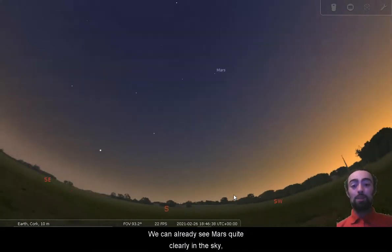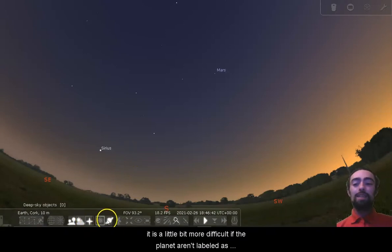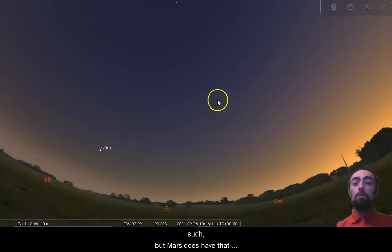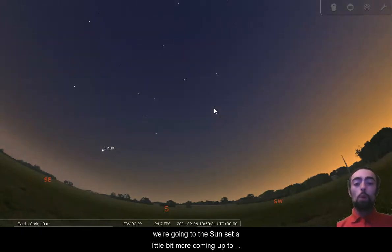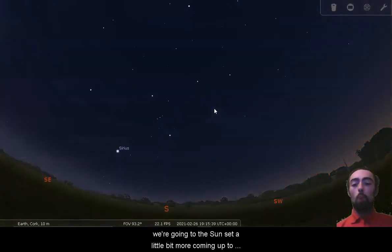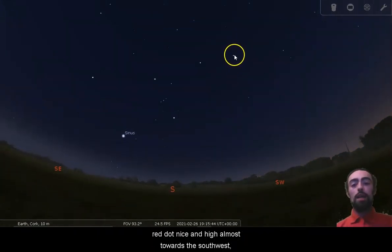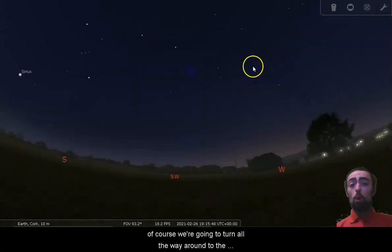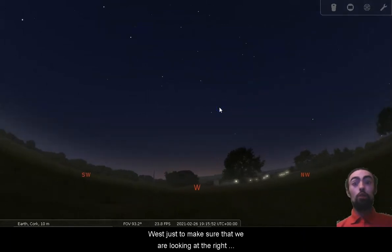We can already see Mars quite clearly in the sky. It is a little bit more difficult if the planets aren't labelled as such, but Mars does have that distinctive red colour which really helps. We're going to allow the sun to set a little bit more, coming up to about 7:15, and Mars is that red dot nice and high, almost towards the southwest. Of course, we're going to turn all the way around to the west just to make sure that we are looking at the right area.